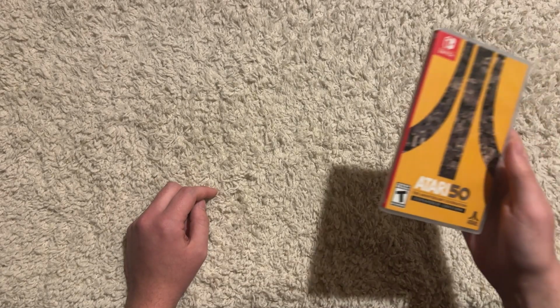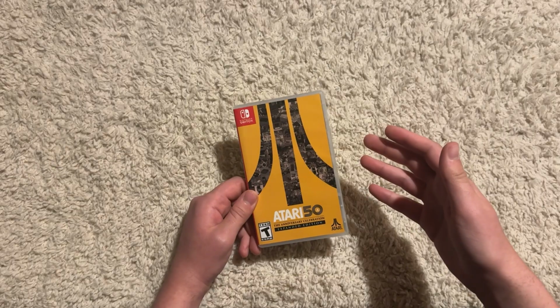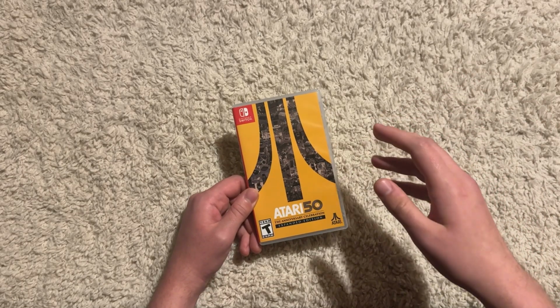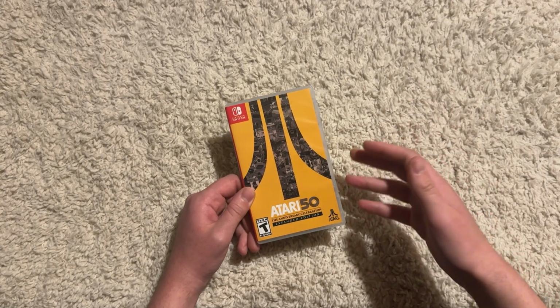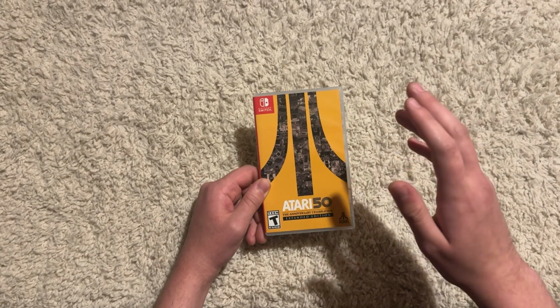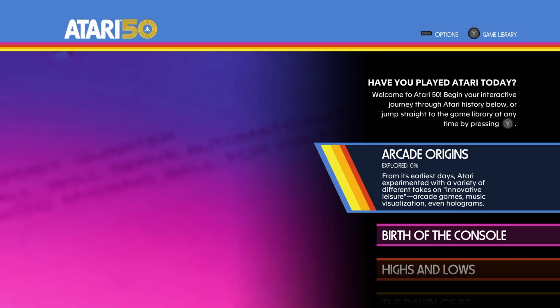And that's exactly how I feel about Atari 50. It was released in 2022 to celebrate the 50th anniversary of Atari, and it does just that. A lot of game compilations just feel like a collection of older games, but Atari was able to present it in a way that felt more like an interactive museum. Everything is laid out as an interactive timeline.